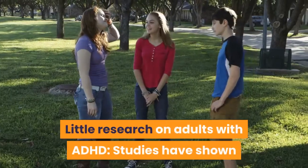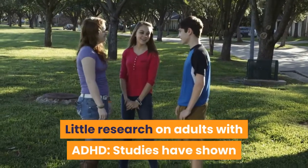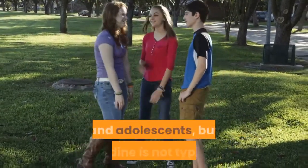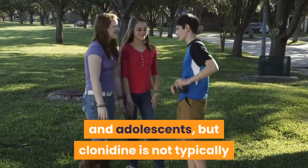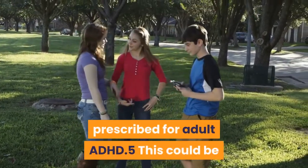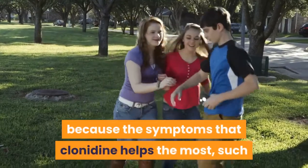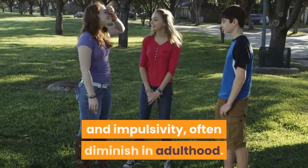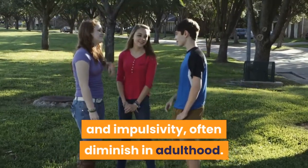Little research on adults with ADHD. Studies have shown that clonidine can help ADHD symptoms in children and adolescents, but clonidine is not typically prescribed for adult ADHD. Point 5. This could be because the symptoms that clonidine helps the most, such as aggression, hyperactivity, and impulsivity, often diminish in adulthood.